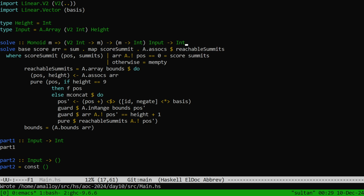Okay. I think that makes sense. So part one is solve. We're going to compose something with solve in a minute, but what's the base? The base is S singleton. We'll take the position and make it a singleton. Score is S size. And then we'll compose that with nothing, right? Because we're actually just returning an int. Okay, so does this look good at all?